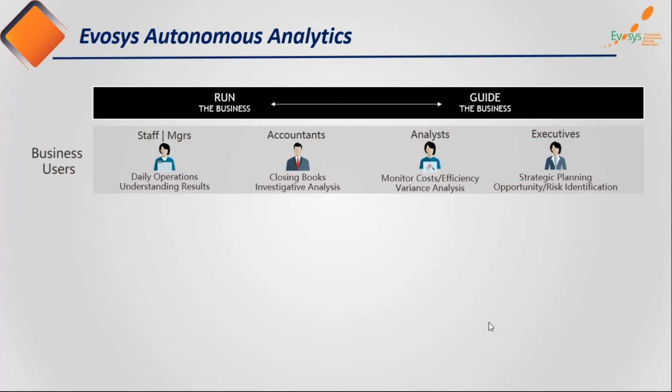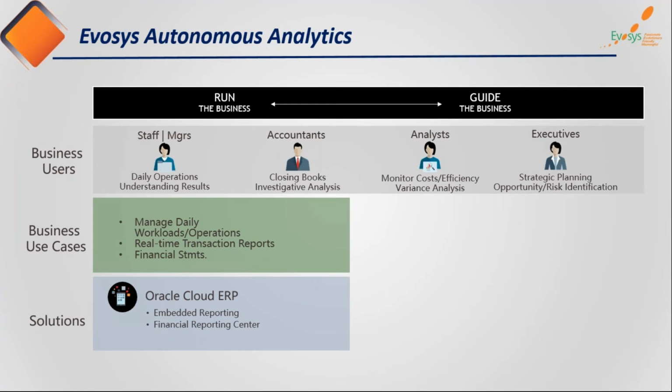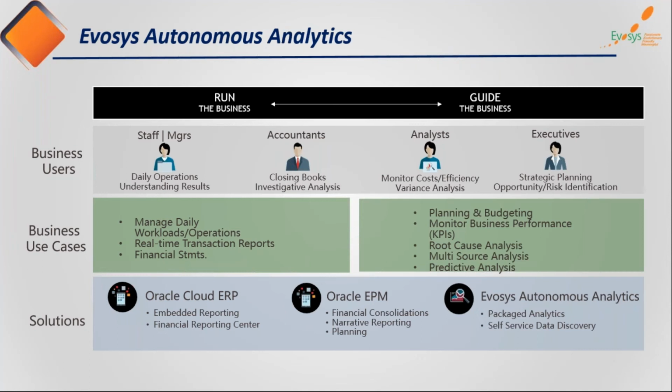When we talk about the organization, one of the biggest parts we are looking at is the business users. So you have staff managers, accountants, analysts, executives. All of them have to get involved in multiple portions. When we are talking about Evosys Autonomous Analytics, we are capturing the data from Oracle ERP Cloud and Oracle EPM Cloud, dumping the data sets, and preparing the Evosys Autonomous Analytics itself, which comes bundled with self-service data discovery.